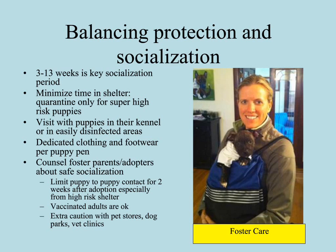So the ideal is to minimize the time they have in the shelter. Sometimes shelters use an intake quarantine to find which dogs might break with parvo, and that's probably not a great idea because you're just keeping the puppies longer and longer in the shelter. So use those intakes only for super high-risk puppies. Visit with puppies in their kennels if you can, or in easily disinfected areas, for short periods of time. Designate special clothing and footwear for each puppy group, and counsel foster parents and adopters about safe socialization. Limit puppy-to-puppy contact for about 2 weeks after adoption, especially if they came from a high-risk shelter. Vaccinated dogs are almost always safe, but use extra caution going to places like pet stores, dog parks, and vet clinics.